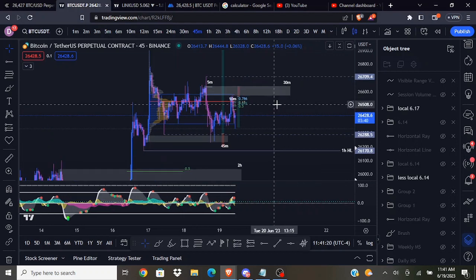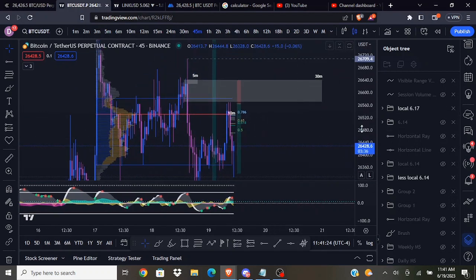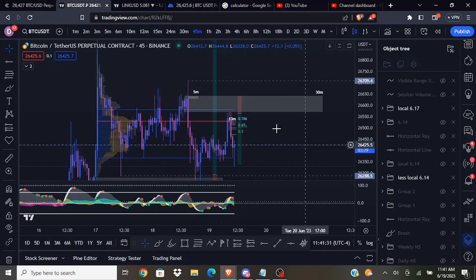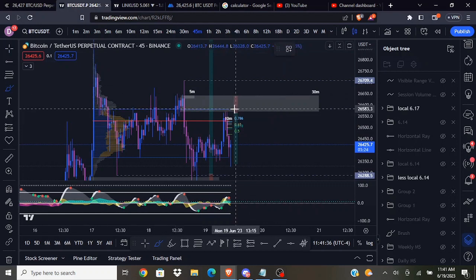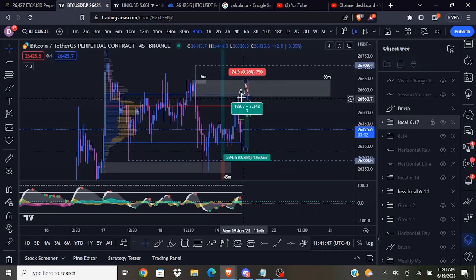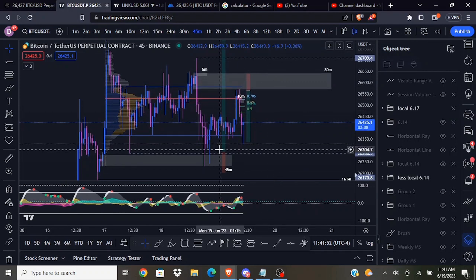Let me try and clean this up a little bit. But we have come up and just barely tagged this 30-minute order block. If you really zoom in, we just barely tagged it there. I was hoping we would get a move a little bit further inside of this order block, and then maybe transition structure or something, because I was looking to hedge here, see if I can get into a short from the high of the range. And we have gotten a rejection from this area. I didn't see anything that gave me a clear entry there, so I didn't take that short. But I am still in this long.